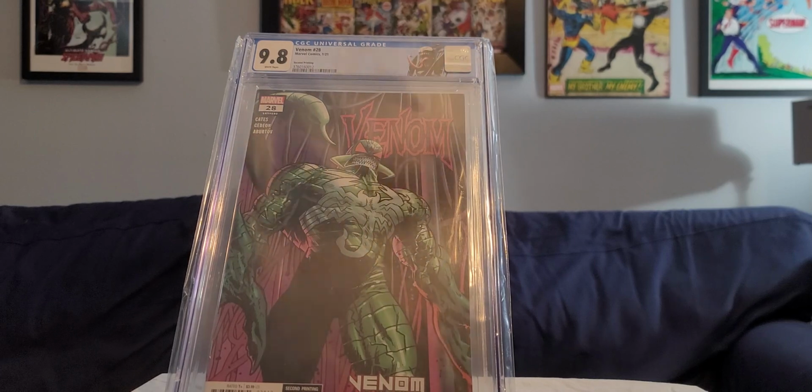There's a couple other issues of this that are gorgeous, where you have Knull the Conqueror on the cover stabbing Venom in the head with the sword. Those covers are awesome. And there's one that's like a drawing cover, just a pencil shaded cover. I love it. It's like a $300 book graded as 9.8, where this one is like $100 total.